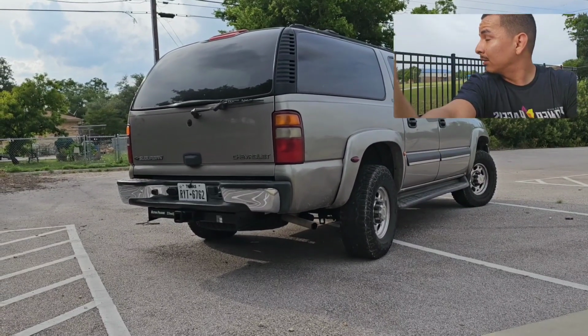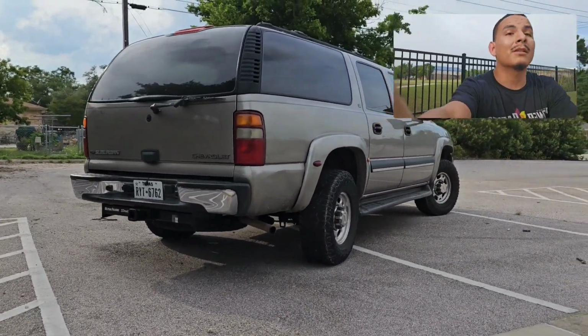Cliff, where are you going? Cliff! Man, he's gonna get all kinds of stickers on his toes.